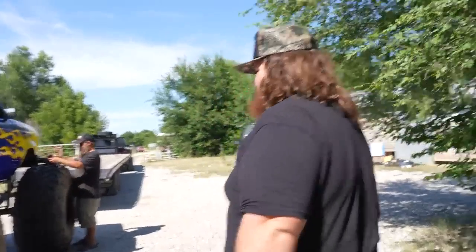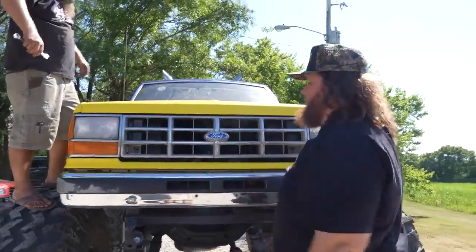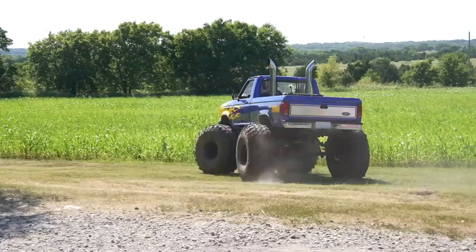We need a good alternator. That way when we get in the pond and it dies, we got a good charged battery. We went to O'Reilly's, we got a new belt, so we should be rocking and rolling now. Oh yeah, she's gonna stay on there good now. Bam, fixed. Now she's pondering.